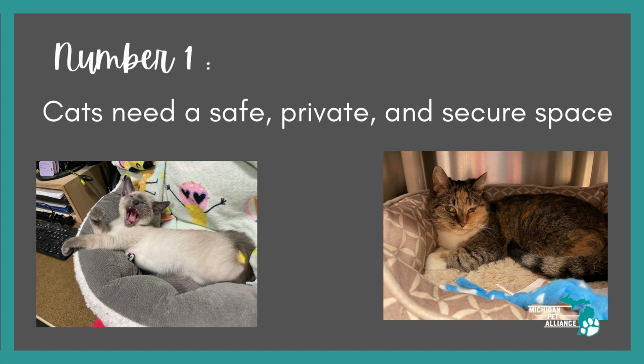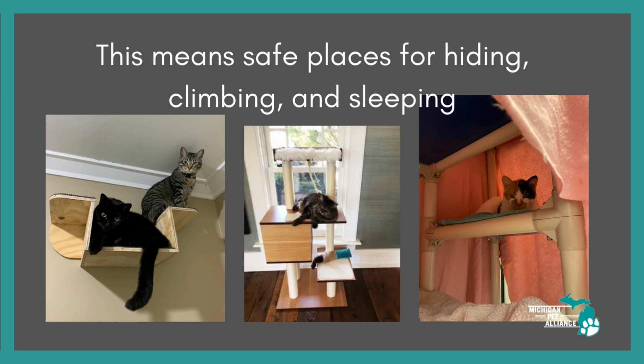So, number one, cats need a safe, private, and secure space. So, what does that mean? That means we want to make sure that they have plenty of opportunities for hiding, climbing, and sleeping. This may mean that we are finding and putting up cat safe, cat friendly shelving on the walls, giving them the opportunity for lots of vertical exploration.